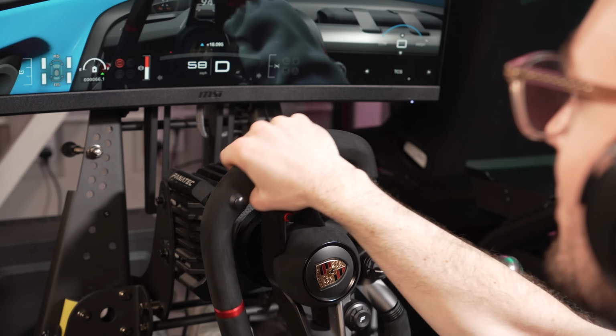What I would also say is when you're losing the car, which I have done several times, you do actually find yourself sometimes grabbing the wheel here, and I have found myself using my palm to turn that encoder by accident during a big slide.